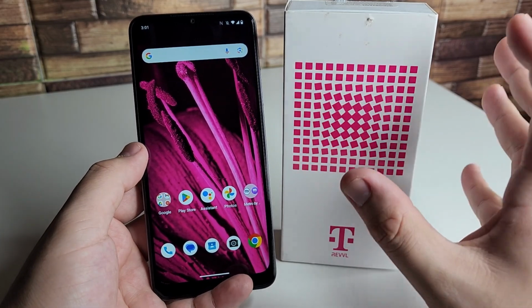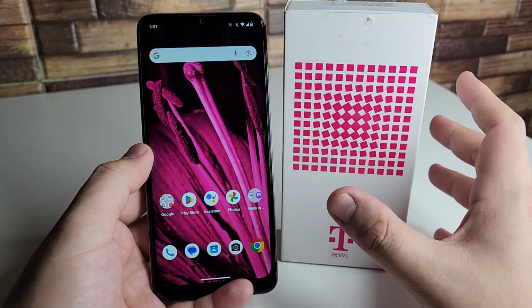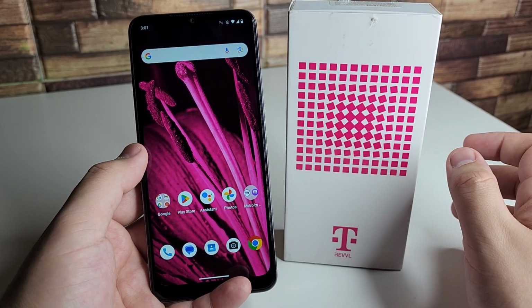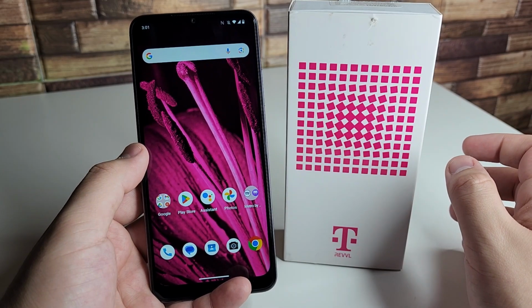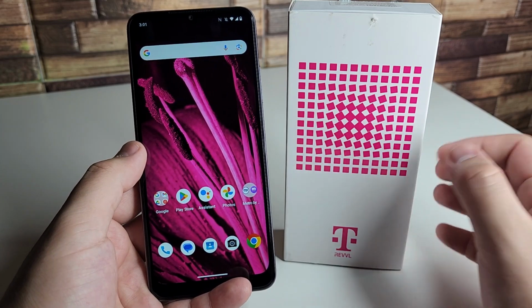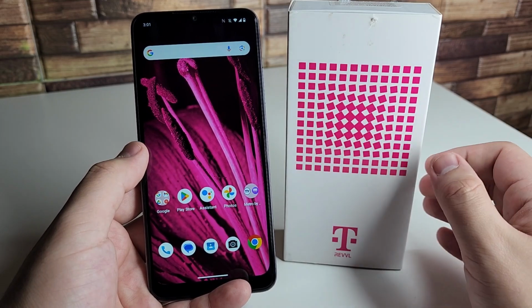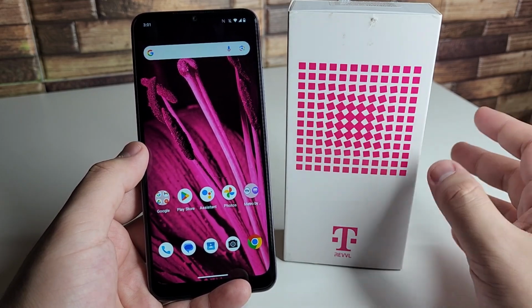But if you guys are trying to find a phone around this price tag, there are a few other devices that I would pick up before this, including the OnePlus Nord N30 5G. That device is really good. You're going to have better specifications, a better camera, just a better overall experience on that device. Also, the Moto G5 is going to be nice as well.